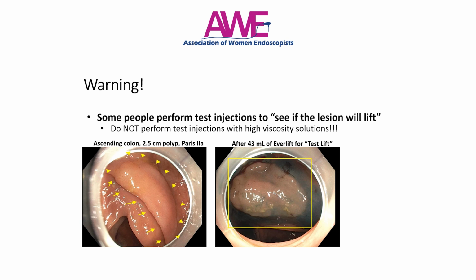So do not perform a test injection just to see if it will lift. This came out of one of my own colleagues. This was a 2.5 centimeter polyp, a Paris 2A, and it was injected with 43 milliliters of Everlift just to see if it would lift. And then after lifting the lesion, the endoscopist decided, I think this is a little bit bigger than what I set out to do, so I think I'm gonna.